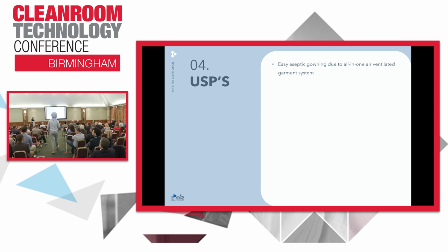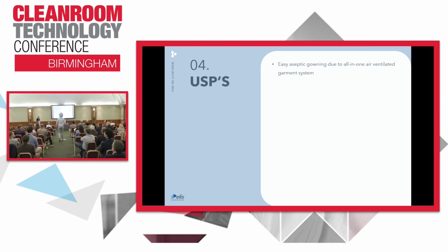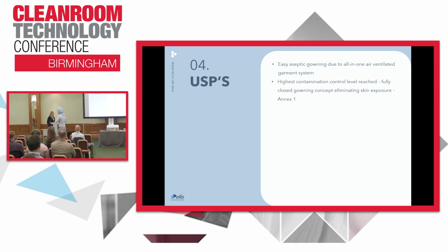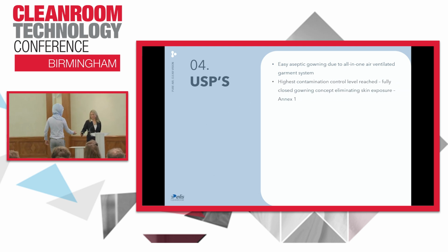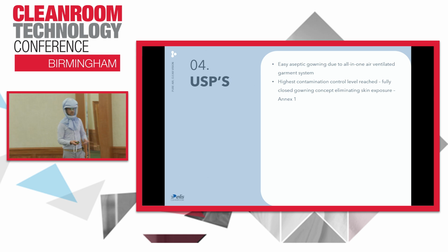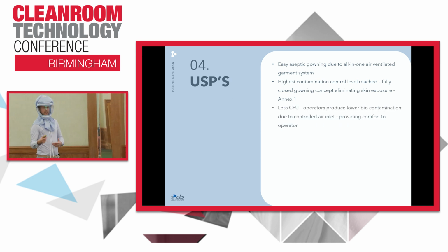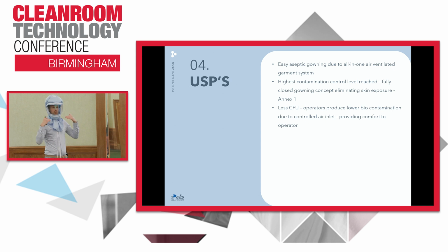So it's an easy aseptic gowning due to an all-in-one garment ventilation system. If you allow me, I will do the presentation further like this. It's also good fun, right? The highest contamination control level is reached as well, because it's a closed concept, eliminating skin exposure, as set out in Annex 1. Less CFU, as I said previously, but giving more comfort to the operator itself.